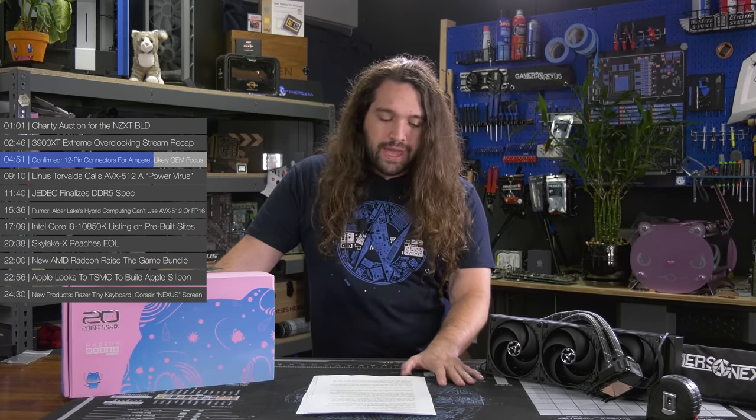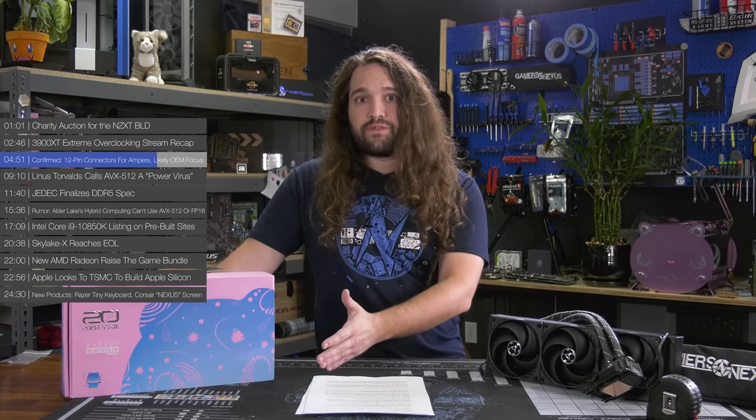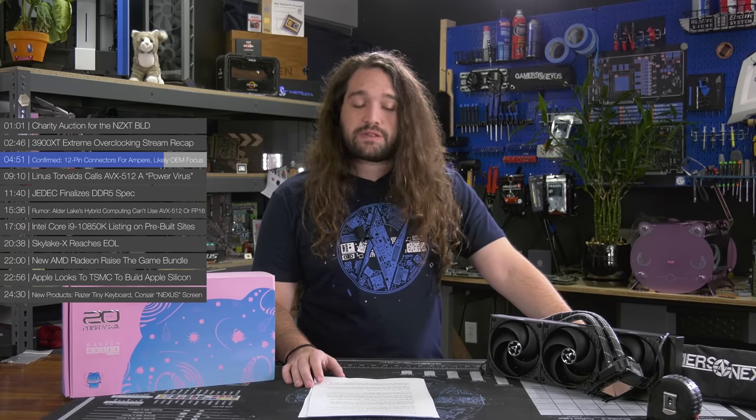For example, 2 8-pins would do 375 watts, or 300 watts plus the 75 from the PCIe slot, as an example. 225 for 2 6-pins, and that also is counting the PCIe x16 slot. So the 12-pin thing is real.